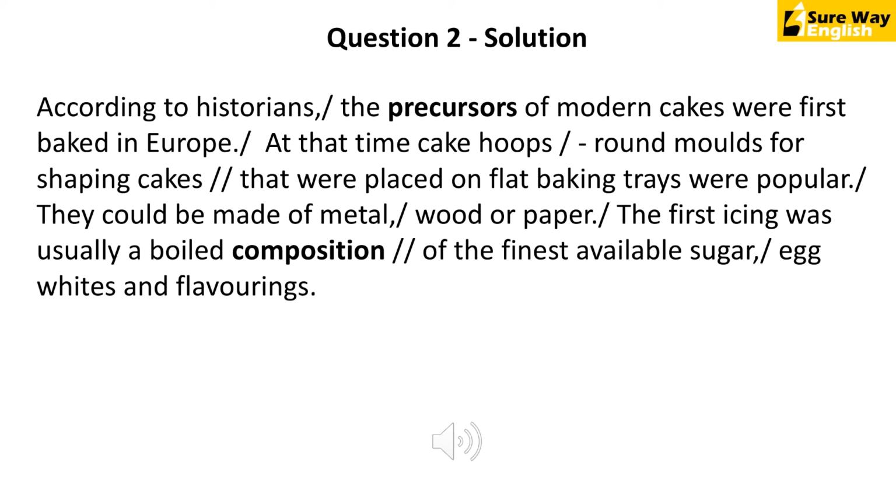According to historians, the precursors of modern cakes were first baked in Europe. At that time, cake hoops, round molds for shaping cakes that were placed on flat baking trays, were popular. They could be made of metal, wood or paper. The first icing was usually a boiled composition of the finest available sugar, egg whites and flavorings. Let's go to question number 3.